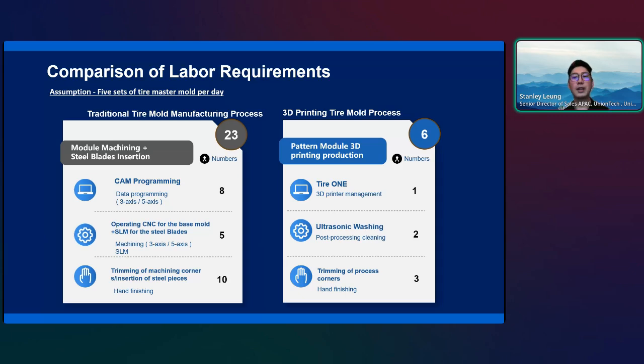One person manages the 3D printing process: setting up the machine, monitoring, sending the data to the software, and then handling all the basic maintenance. You might need two workers for handling the cleaning process after the print, to remove the support and also do some essential light touching if needed. And the third and last worker performs minimal hand finishing tasks to refine the final product.